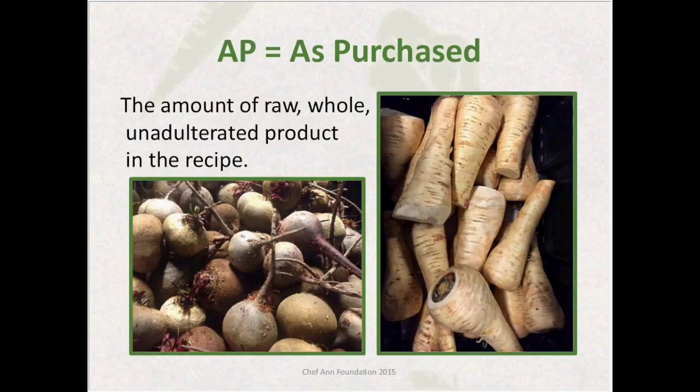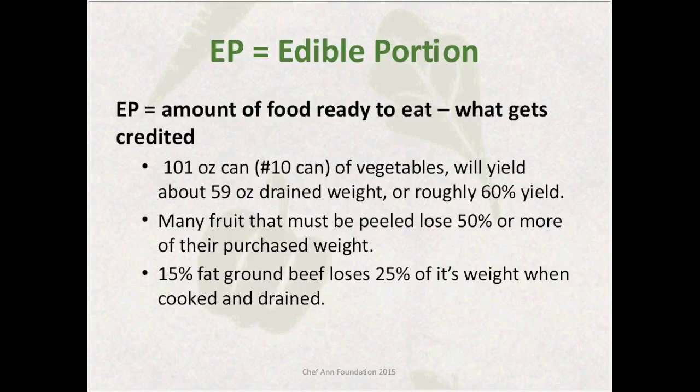Next slide, please. So as I said, the first thing we need to consider is your as purchased. This is also known as your AP, and it's the amount of raw whole product in the recipe. Next slide, please. Edible portion, or EP for short, is the amount of ready-to-eat food. It's what you will end up crediting in your recipe.